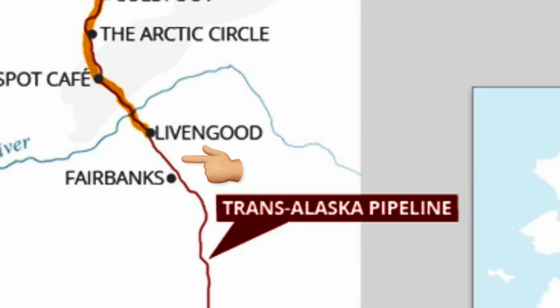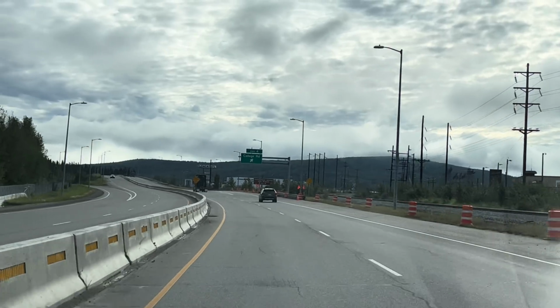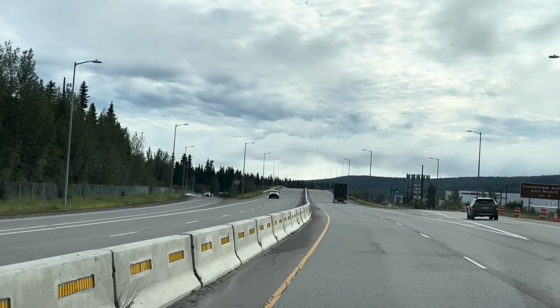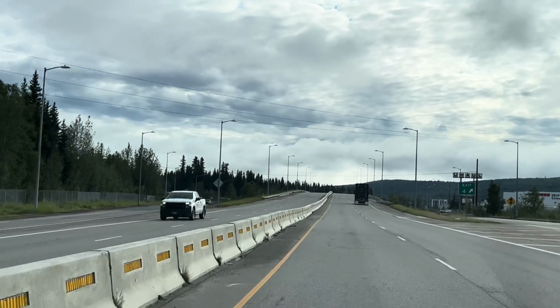Like I mentioned, we're starting here in Fairbanks, and it's about an 80-mile drive to, I think it's called Livengood, where the Dalton Highway begins. So I'm going to kind of zip through that part because it's not technically the Dalton Highway, but I'll show you between here and there maybe if there's anything interesting to check out. But yeah, just getting started.